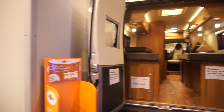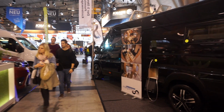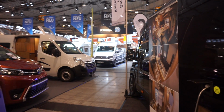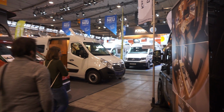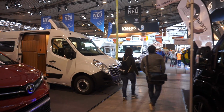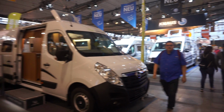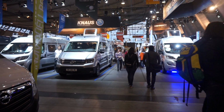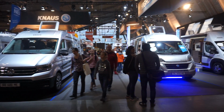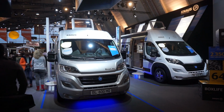Right, so I've come back now to the Pössl stand. That is this hall here. It's the Stuttgart Fair, and I've shown other halls in other films, should you be so interested. I know the Stuttgart Fair will be well over by the time I get round to publishing this. However, there's always another year. There's 2020 and you can see it. More vans then. I hope I'll be seeing more then.